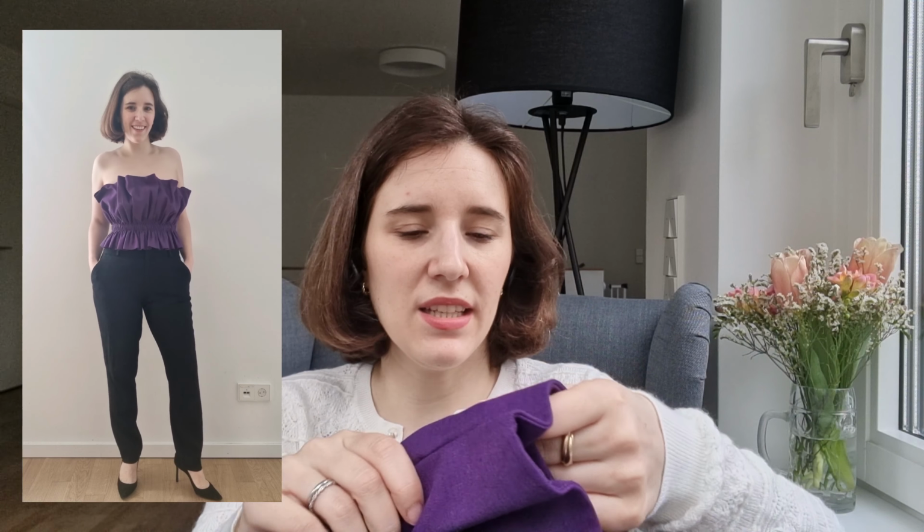It was not so easy to zip it, especially since I'm alone at home today, so my husband could not help me zip it in the back. If someone had been there to help me, it would have been perfect. Inside, you really have a bit of a corset feeling. You cannot really see it, but inside there are things to help maintain it. The fabric is very thick, so you don't feel like you have nothing on.